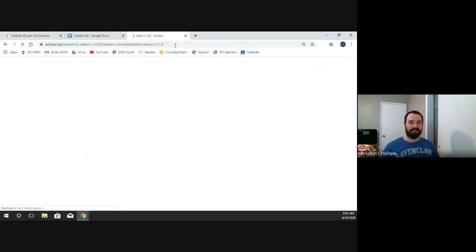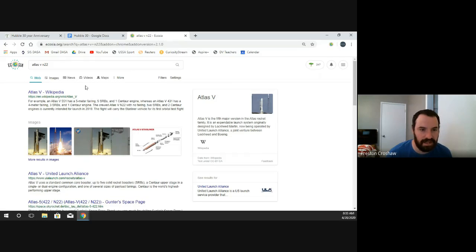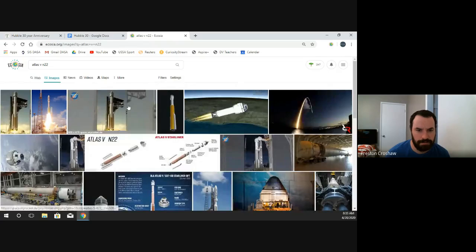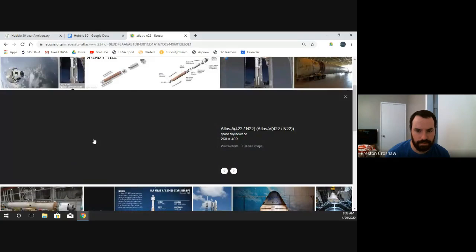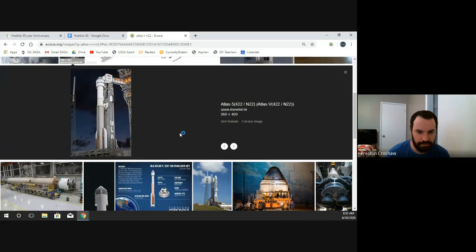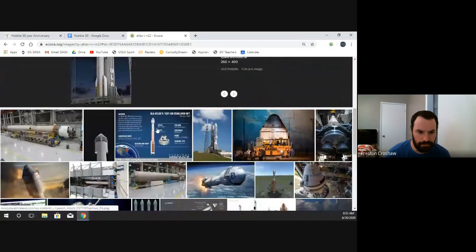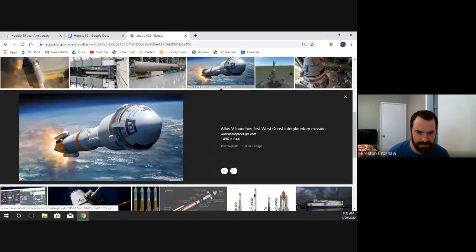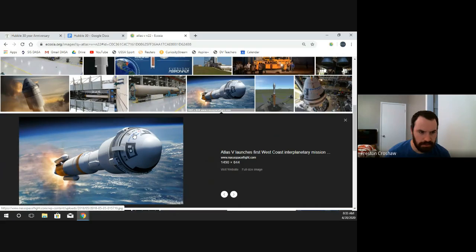Might as well talk about the rocket that the Starliner launches on. It's the Atlas V in what's called the N22 configuration. So here it is. It has two solid rocket boosters strapped on the side here. This is an artist rendering of what it looks like in space with the Starliner on top, and you can see those boosters.